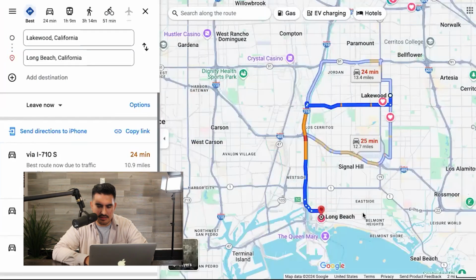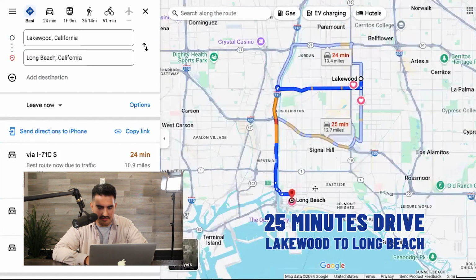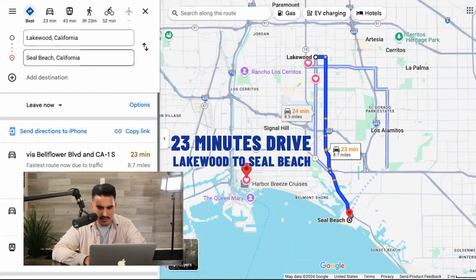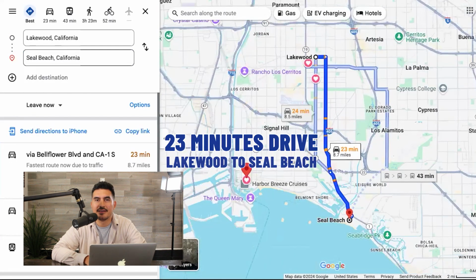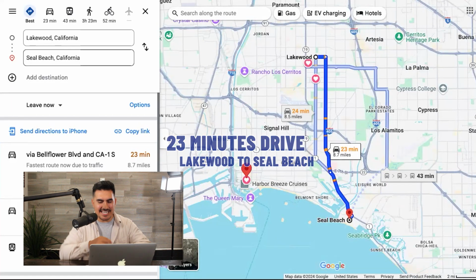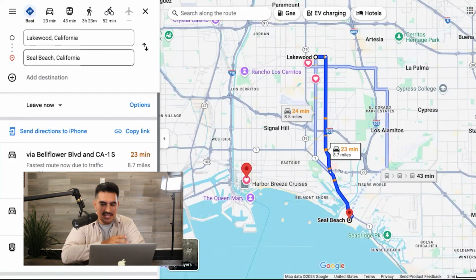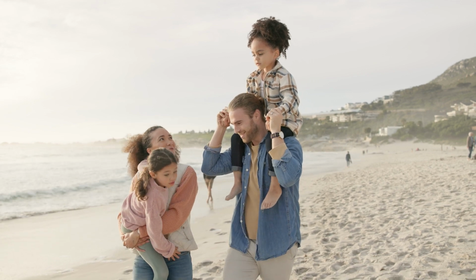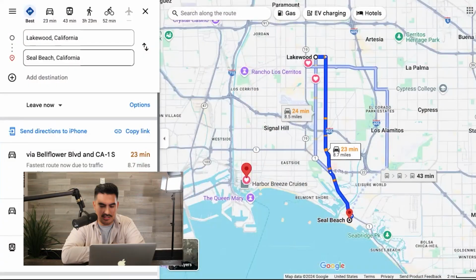So if you're looking at it, Lakewood to Long Beach is a 25-minute drive. Even if we put Seal Beach, because that'd probably make more sense, that's a 23-minute drive. That's really nothing. When you're talking about the LA area, we're kind of used to traffic. 23 minutes to go to the beach, maybe go for a walk with your significant other, or go for a run at the beach and enjoy that time. I think that's a nice thing about the city.